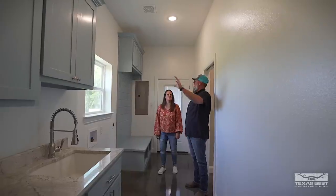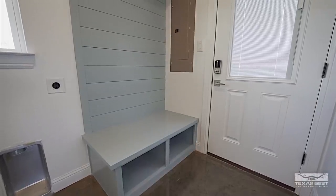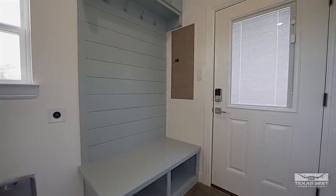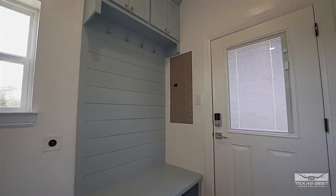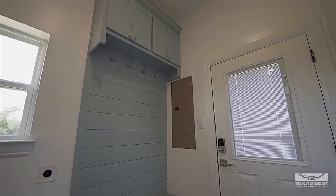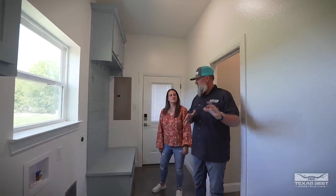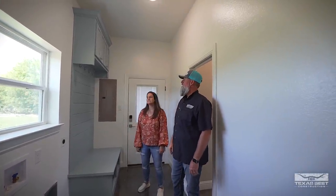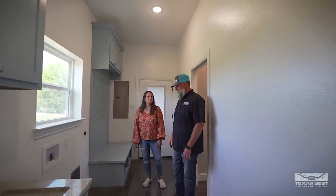And we've got the full cabinet storage, the mud bench with the cubby space underneath, the shiplap and the hangers. Yeah. And the notorious utility panel there for your electric, which you always need to find some kind of space for. This space kind of reminds me of the Mansfield build just a little bit because of the way it flows. This is the exterior door. This goes to the outside. Exactly.